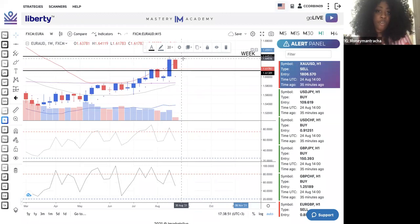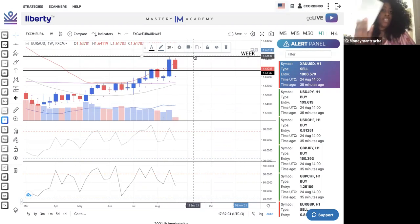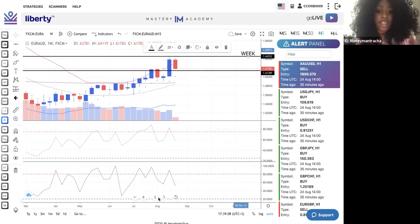So first and foremost, always remember to put your lines on every time frame. Now, on this time frame, let's actually go through the confirmations and see why this is a good sell setup. So again, have your handy dandy little notebook. I'm going to write mine on the screen so that you guys can see it, but this is what I would do on this strategy.